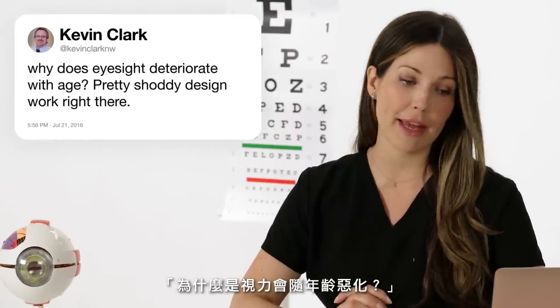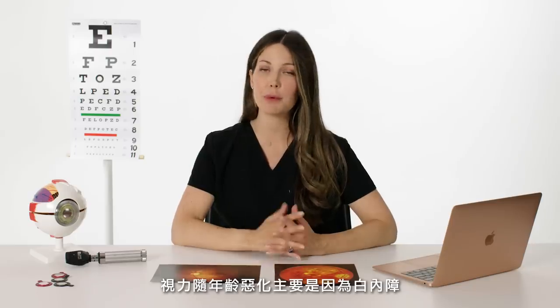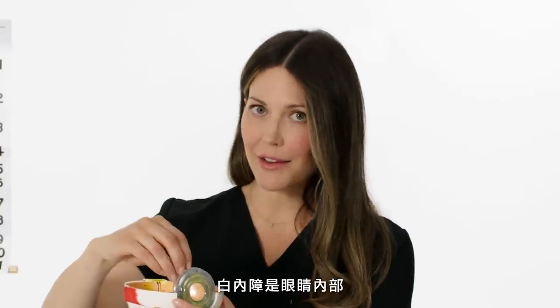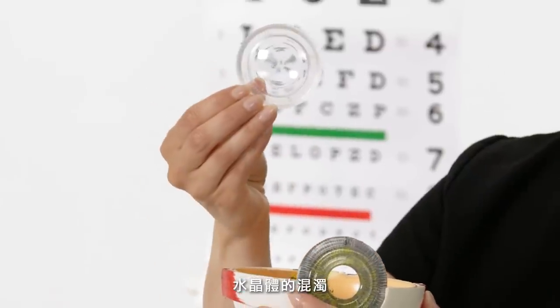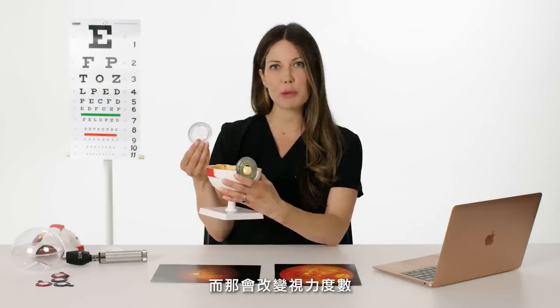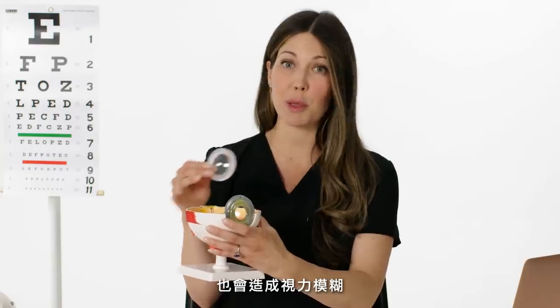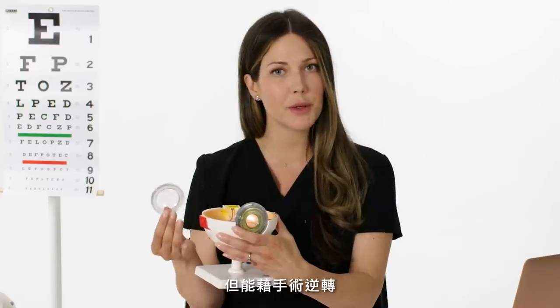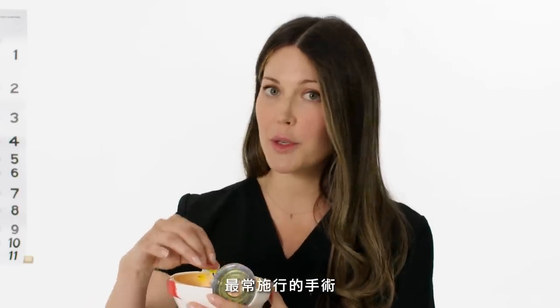At Kevin Clark NW asks, why does eyesight deteriorate with age? Eyesight deteriorates with age mostly due to cataract. It happens to all of us as we get older. The cataract is the clouding of the lens, which is on the inside of the eye. This gets more yellow, big, and thick as we grow up. And that changes the prescription and also causes the vision to be blurry. Cataract is actually the world's leading cause of blindness, but it's reversible with a surgery. It's actually the most commonly performed surgery around the world.